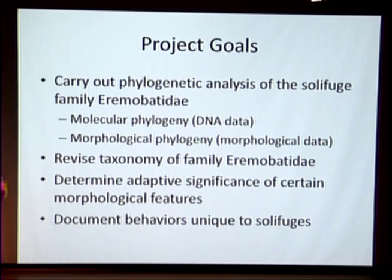We would do that using both molecular data and morphological data, molecular being DNA sequence data. We also were going to use this backbone phylogeny, this evolutionary tree, to then revise the taxonomy, how the different species of the Eremobatids were organized. And then on the way, we wanted to just figure out as much about their biology as we could. So look at their morphology, the weird anatomy that they have, and the behaviors that they have.